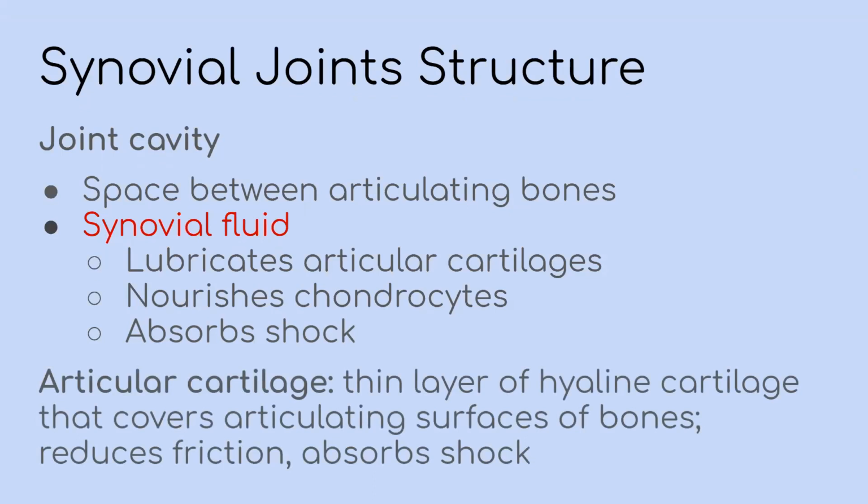And the articular cartilage is a thin layer of hyaline cartilage that covers the articulating surfaces of bones. Articulating just basically means touching. So when you see that, it just means the touching surfaces of the bones, the ends of the bones that touch each other, and it also reduces friction and absorbs shock. So it has a little bit of the same function as synovial fluid, but that's that little cartilage layer that's covering the end of the bones.